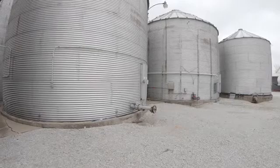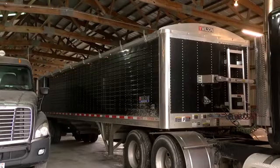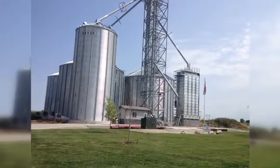Because of us storing all of our grain, we don't deliver it in the fall like a lot of people think would be stereotypical, but instead, we store everything and then deliver it the following year as end users want it. Take a look at this picture. This is one of the locations where the Orrs store their crop.